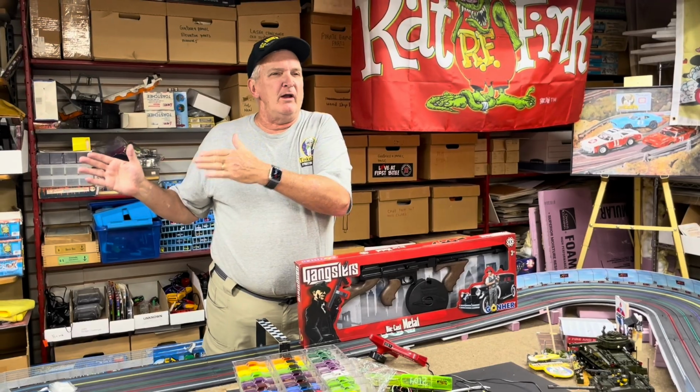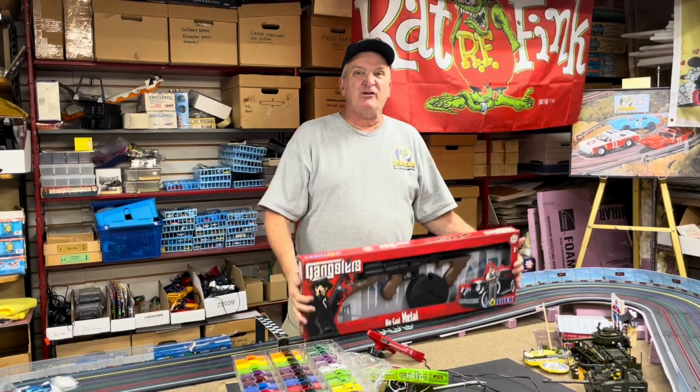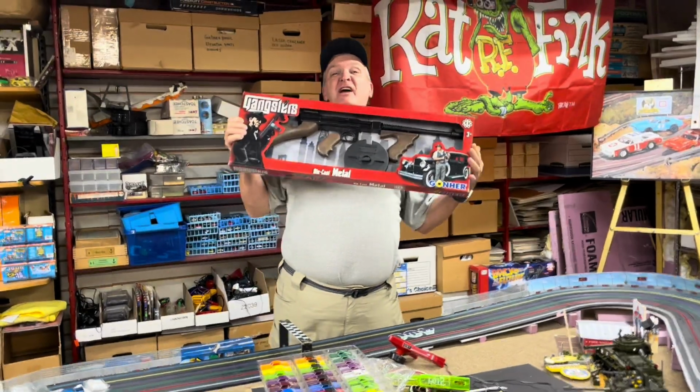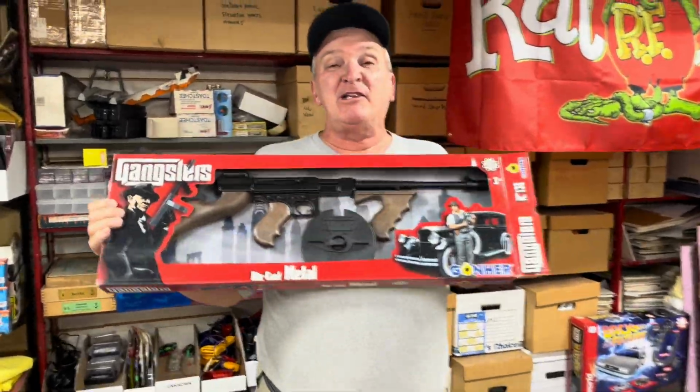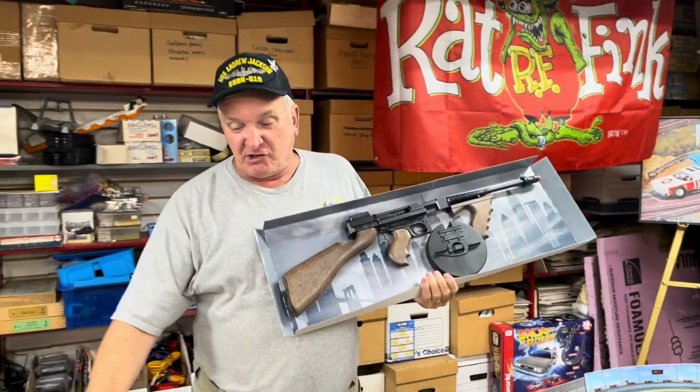Not like oil and water don't go together, but two things do go together: slot cars and toy guns. Baby, we got it in. We got more of these in, baby. This is the #1 selling toy gun. Holy moly. And this thing is just awesome.